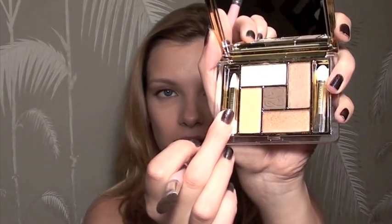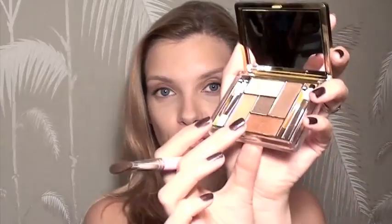Now, it's quite surprising actually, some of these shades look completely different in the pan to how they look on the skin. Because if you can see the shade now that's on my eyelid, it's quite coppery and it looks very beigey in the palette. So surprising. It almost looks like I've used this colour, but you'll see that this is really quite coppery. So I'm going to go for the coppery one now, just to show you how that looks.